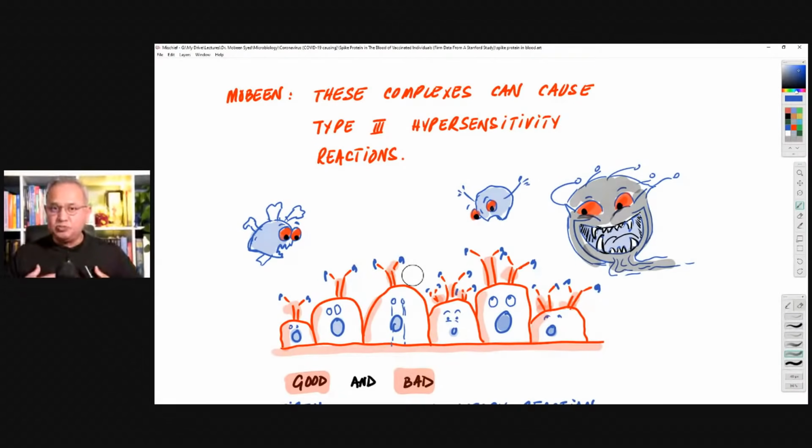Most of the time, the spleen has macrophages that pick up these complexes, eat them up, digest them and break them. But if the complexes are a lot, they would settle on the surface of the blood vessels, they would settle on the barriers, and they would settle on the kidney's glomerular membrane, which is also a filter. And the result is inflammation.